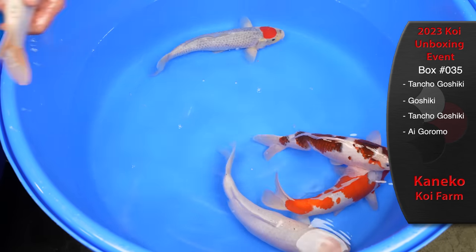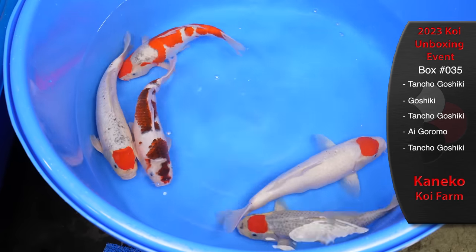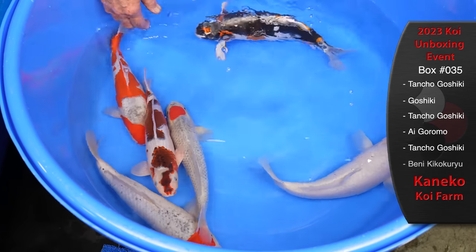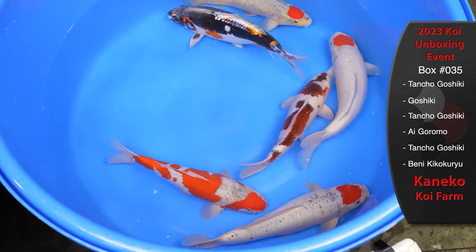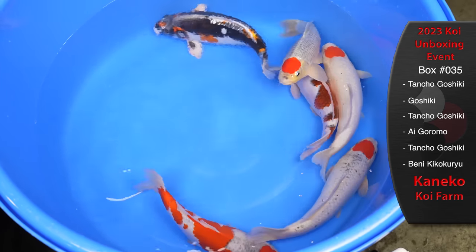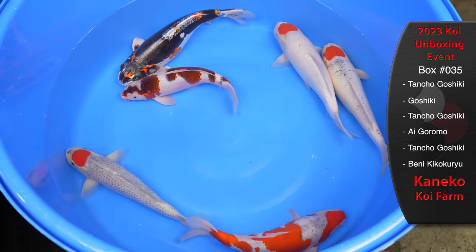We also have an Igoromo with a cute little lightning bolt going through its face. Another lighter Tancho Goshiki. And finally, a Beni Kikokuryu. Our hope is, even if the gray gets a little darker with that white belly, it'll still be a striking fish that'll stand out in your pond.